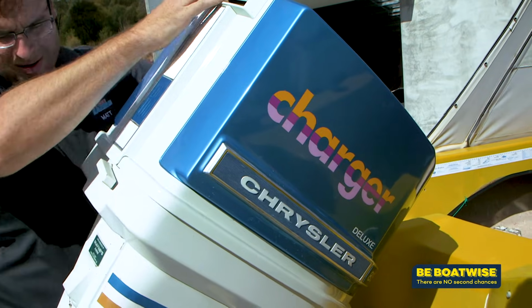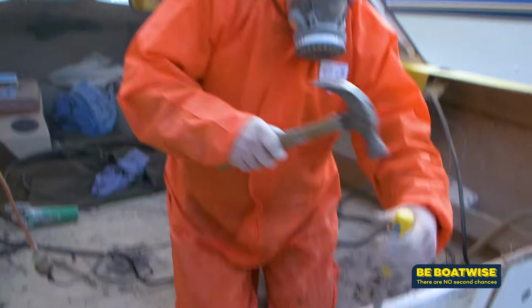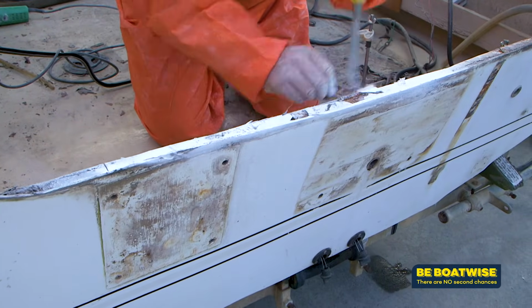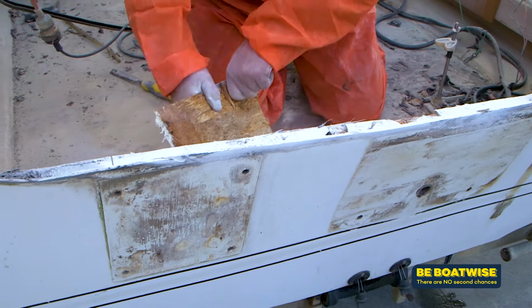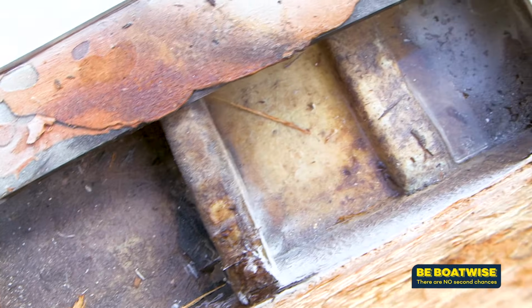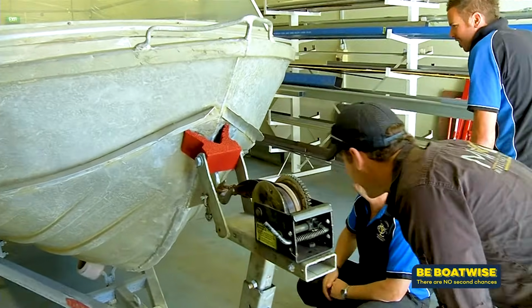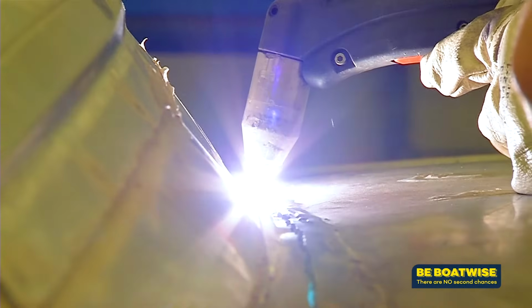They come through the service shop to have engine repairs done. We've had a couple come in where the engine's been no good. They've brought an engine off their mate and they've brought it here for us to bolt on. We've just looked at the boat and said, as a duty of care to you and your family, we're not prepared to do it. And a final word of warning, aluminium boats are also not immune to problems over time.